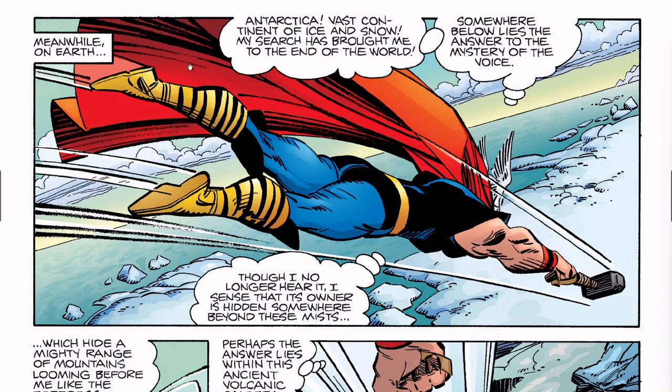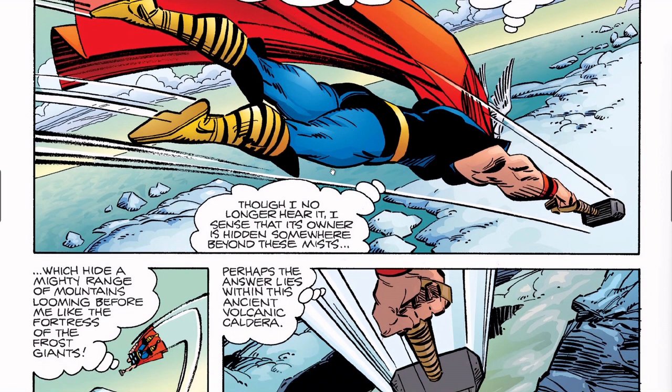Real quick, I want to show you the dry brush. Terry Austin here is employing a bit of a dry brush technique. I really like it. Like I said, it's nice to sometimes see different people interpret Walter Simonson. Obviously, when he does it himself, it's a little bit different, because an inker is sort of interpreting, but I love seeing the dry brush here.